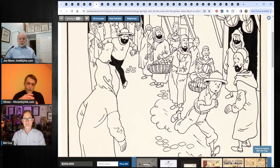Tintin running through the souk in Morocco, a local market, followed by Captain Haddock. It's in this story that we discover Captain Haddock for the first time. Absolutely, yeah. And it's in fact, the book was issued in 1941.